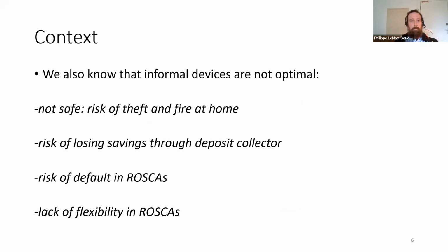We know, simply because of the design of these devices or by surveying individuals with open-ended questionnaires, that these are not safe. Saving at home is not safe. There are thieves around, there could be fire. You could lose your savings through a deposit collector. There are these wild stories where a deposit collector will just collect deposits and then leave the region with money from clients. There are very few examples of that, but it's an urban legend that people like to maintain. But it still plays a role in people's psyche.